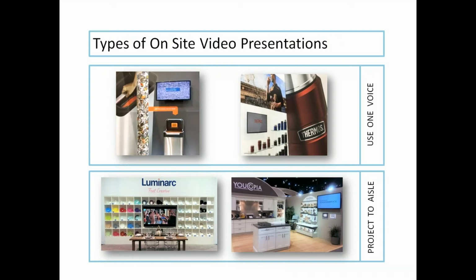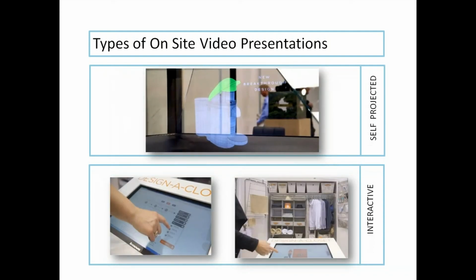They're all continuing to talk about that with the same look and feel and that same voice and tone throughout their entire marketing campaign. Luminarc and Ucopia also put in videos to project to the aisle. Those lower pictures are taken from the aisle. And also you'll see different types of video presentations which are self-projected.